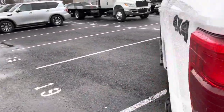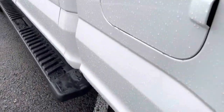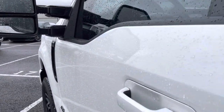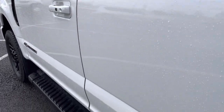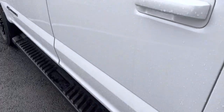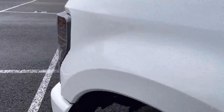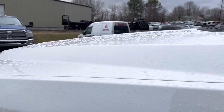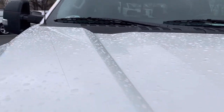All right, let's do the driver's side now. And I'll say this too, I'm certain the truck has a ding or scratch on it somewhere. It's a used truck. It's not gonna be perfect. I think we talked about that on the phone a little bit. However, with this low of miles, we expect it to be very nice. And I'm really not seeing anything. Normally at this point, I've found a thing or two to point out.